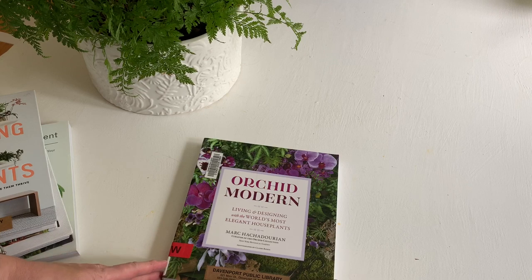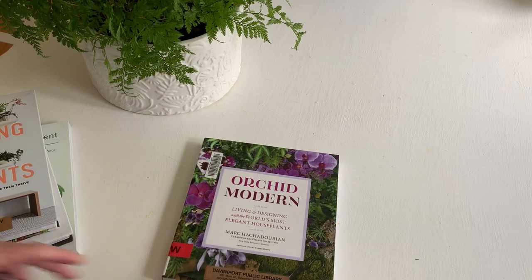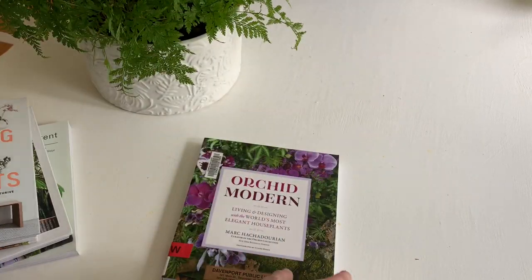And finally, here's a new one on growing orchids, Orchid Modern. This is by Marc. Yep, can't pronounce that, but I'll have the information in the notes below for all of these. In fact, I forgot. This one is by Baylor and Chapman. I'll have that information too.